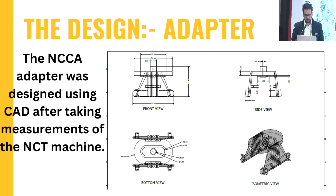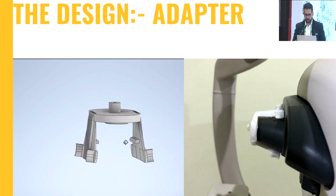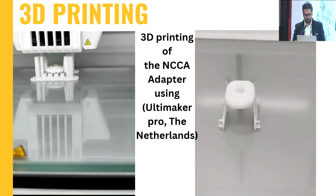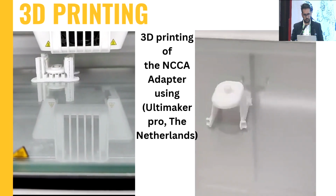So the design was initially done on the CAD software by taking measurements of the NCT machine nozzle, and this is how the design looked on the CAD software, and the final product, which fits very well on the NCT machine. And 3D printing was used to print the adapter.